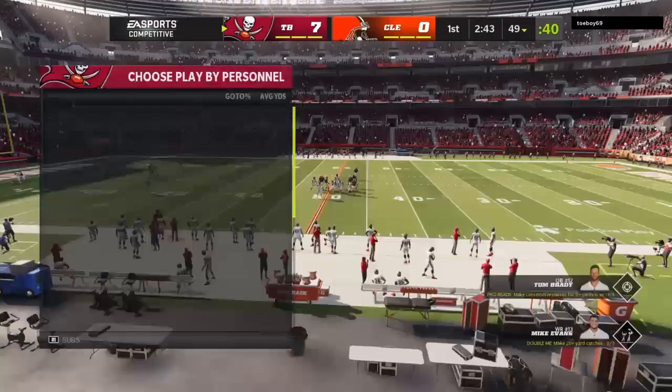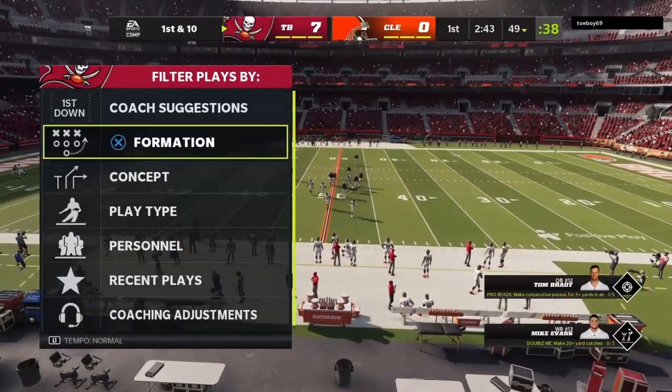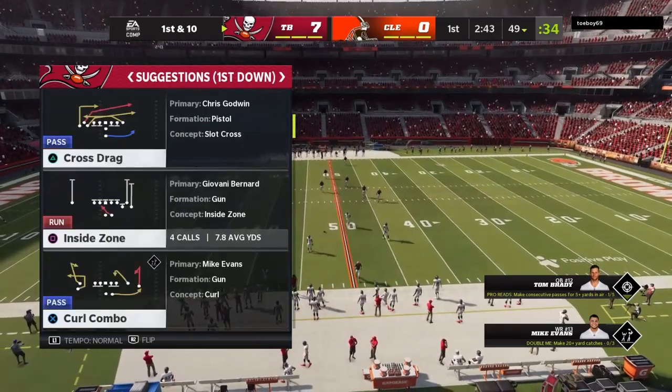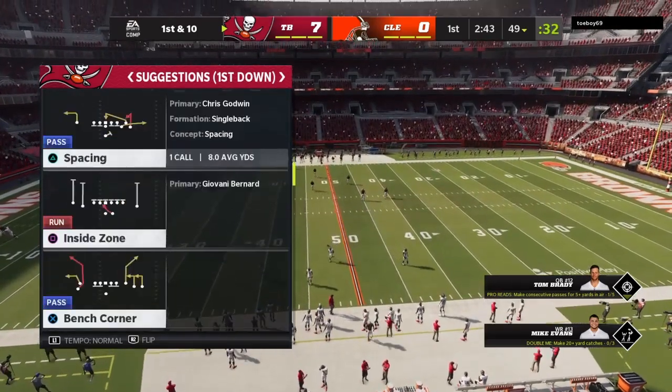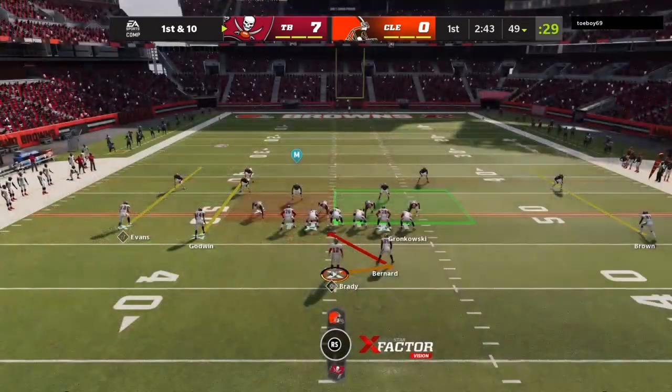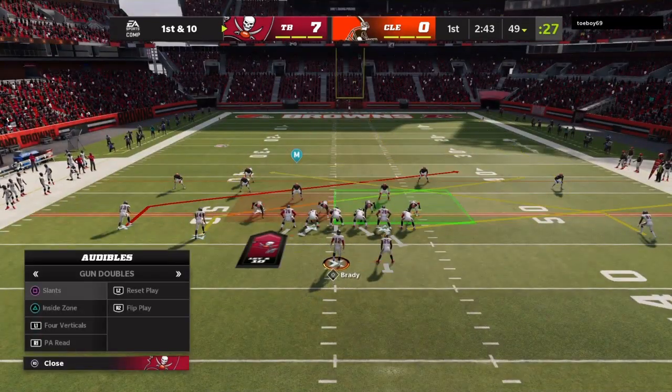So a good punt there, but a nice return of 11 yards. And the Bucs will get ready to go on offense. The Bucs offense set to begin their next possession.